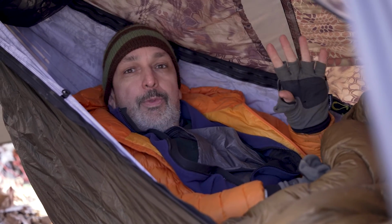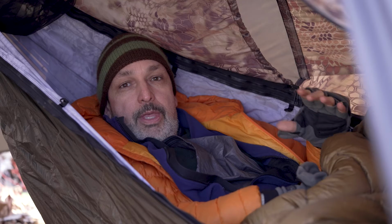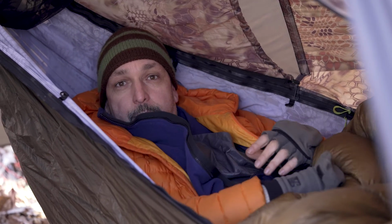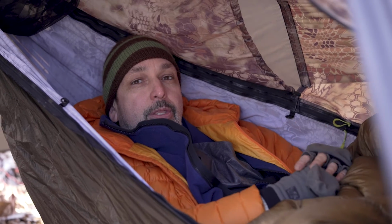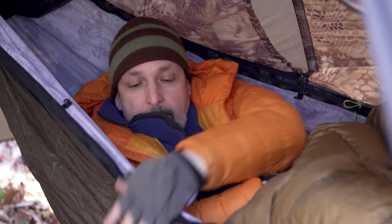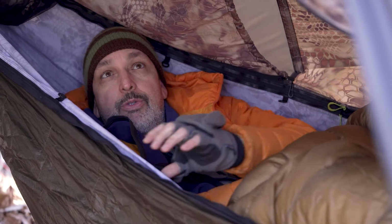I like to be 10 degrees under what the forecast is at the very least. It is more important than the insulation on top of you. The top of you, I can put other layers on, but if you're getting cold from underneath, you're in trouble. So if it's going to be 10 degrees, I want a 0 degree quilt. This one happens to be a 20 degree quilt, and that should do just fine for this weekend.